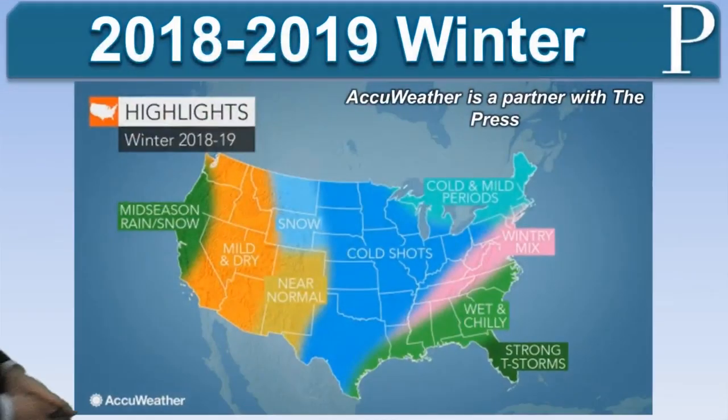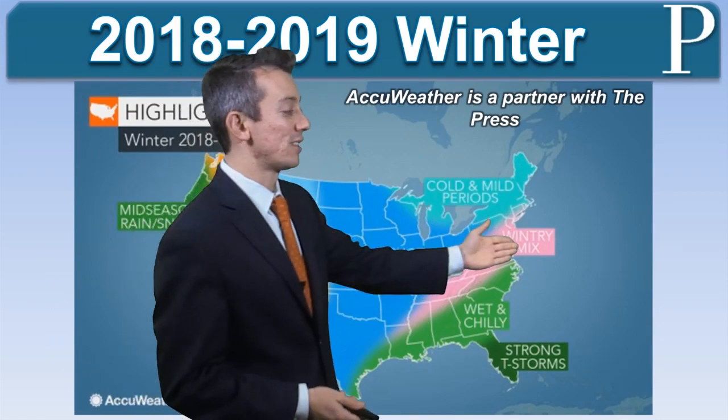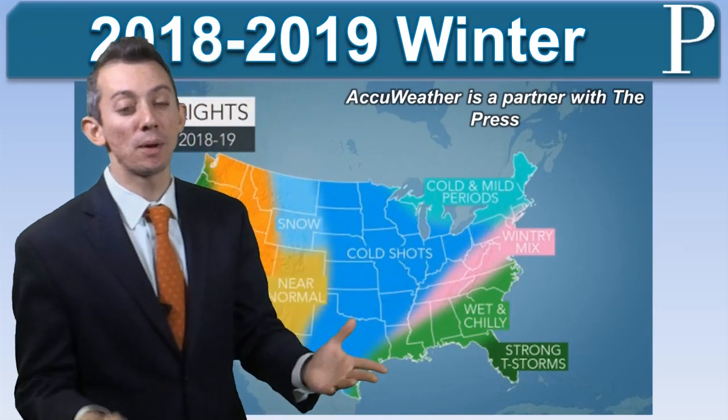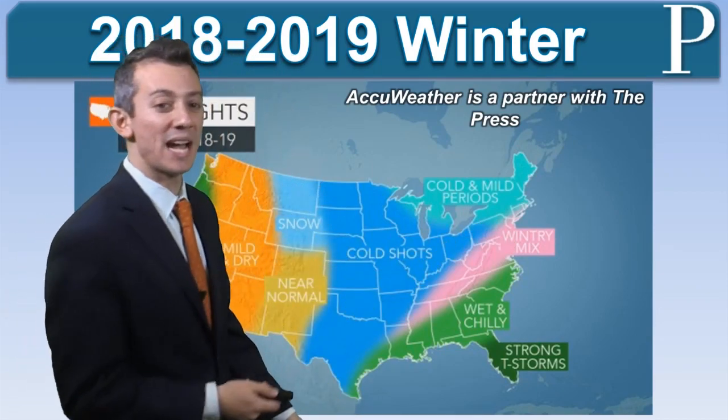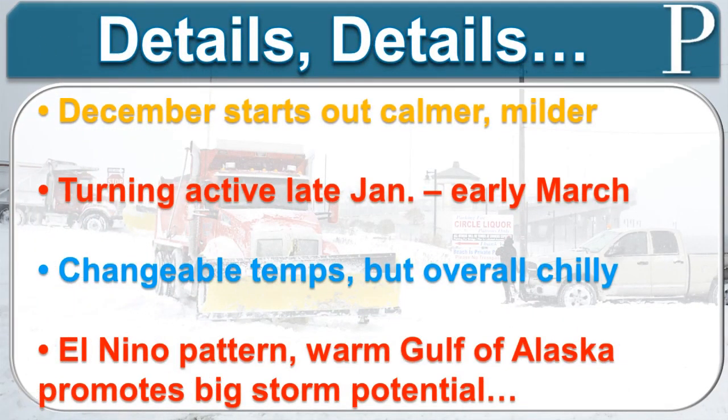So let's get into it. Let's look at our 2018-2019 winter. Our partners at AccuWeather have us in the wintry mix zone, which is great, but we can break it down a little more than that here in South Jersey. Let's start out with some details here. December starts out calmer and milder. Then it turns active from the later part of January into early March. Nothing unusual for us, but we are going to see that as we go into 2019.